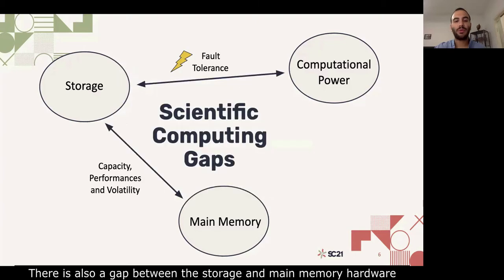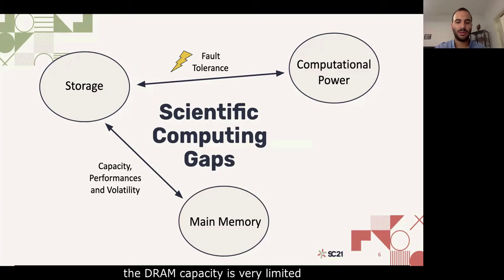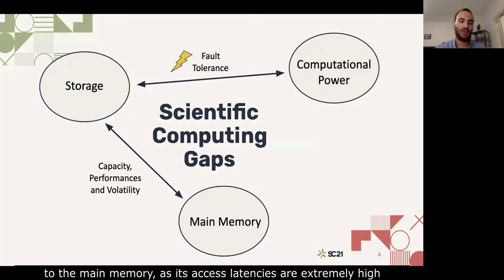There is also a gap between the storage and main memory hardware in certain aspects. While storage devices have very large capacities, the DRAM capacity is very limited. However, the main memory offers better performance than storage, about 2 to 3 orders of magnitude. But main memory is volatile and cannot serve as persistent storage for applications. Also, storage cannot serve efficiently as an expansion to the main memory, as its access latencies are extremely high.